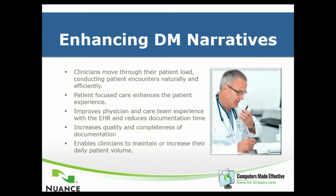Using our command library, you can move through your patient load quicker. It allows you to be more patient-focused with Dragon and the command library. You can make the most of your EHR interface. When you can document faster, it's a more efficient visit for the patients, and you can also increase the number of patients that you see on a daily basis. So it really is helpful in enhancing your productivity.